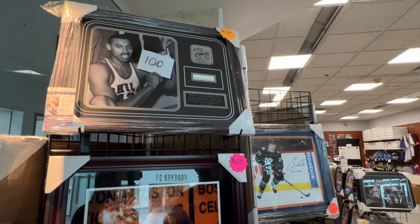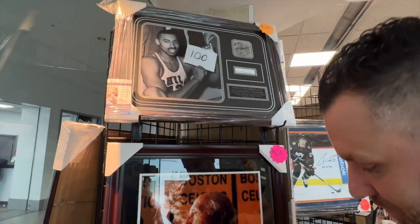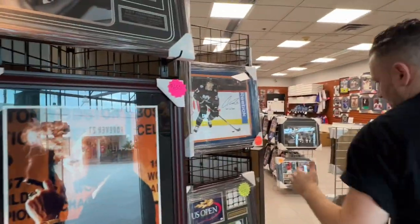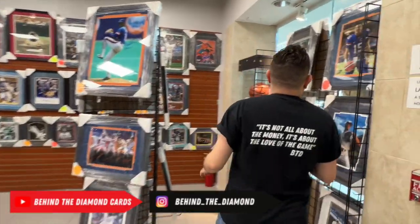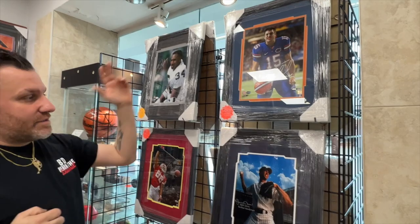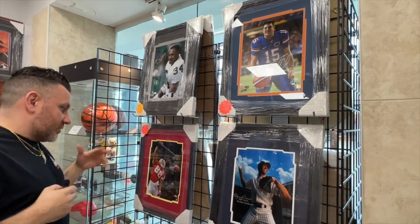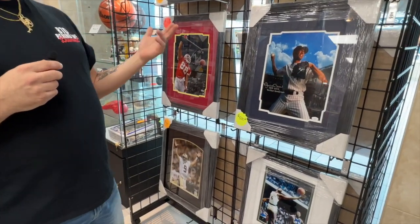To your left, we got a nice picture of Wilt Chamberlain there, JSA cert. We have Met photos. All right, you come over to the right. I like this over here. There are awesome photos here. We have Bo Jackson. We got Tim Tebow, Mariano, Tony Gonzalez. There's a lot of stuff in this store and reasonably priced too.